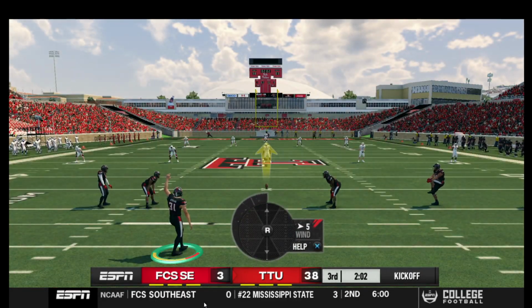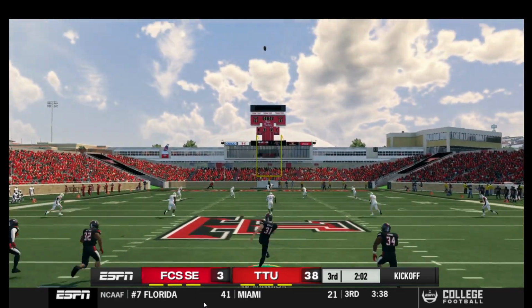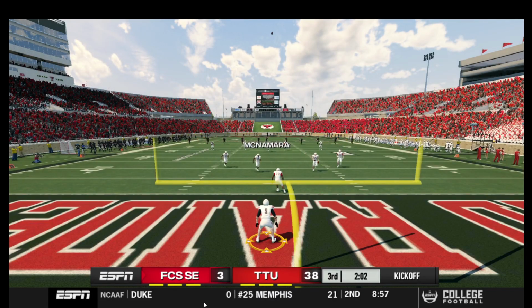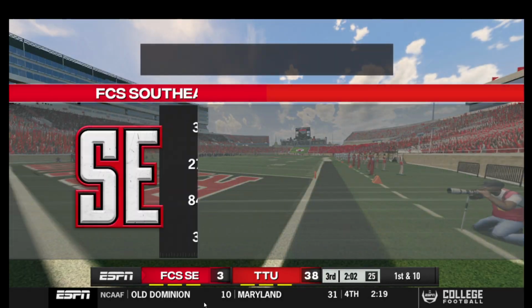McNamara has the ball set, and he looks ready to kick this one deep. And he got all of this one. Great kick. This one's going to be down in the end zone for a touchback.